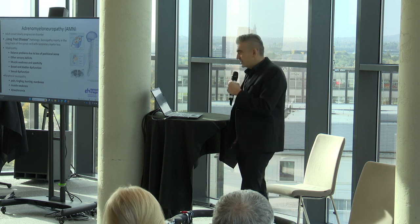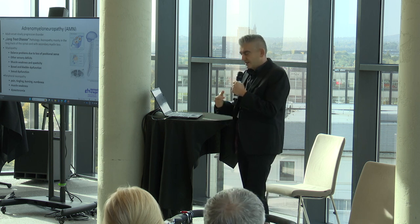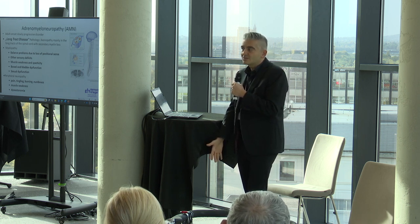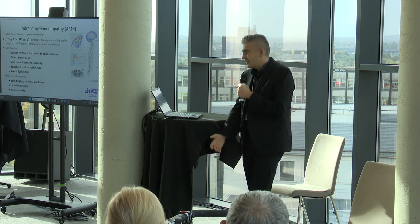And so this is a so-called long tract disease. The longer these nerve fibers are, the more likely they are affected. And therefore, the distal extremities, so the legs, are the primary area that starts in this disease. And actually, the vast majority of men that have AMN don't have any problems in their hand function. They're very strong in the upper extremities, but it's really the legs that get affected.